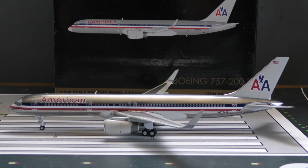Like I said, this is the American Airlines 757-200 with the winglets in the bare metal livery. Some people call it the retro livery. Some people call it the bare metal retro livery. But yeah, so let's get into it.